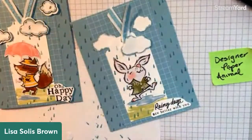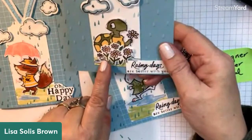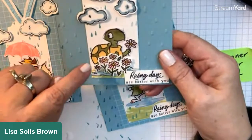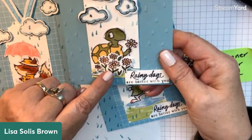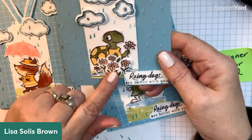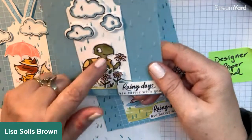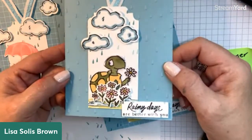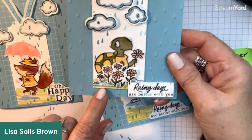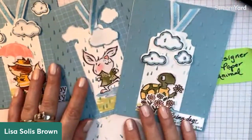Let me show you. Thank you, Barbara. Okay, so here's the turtle that I cut off the bottom. He didn't have his feet. So what I did is I stamped some of the flowers in the stamp set, or you can cut out some of the flowers on the designer paper, and I mounted them up on dimensionals over it. So I could still use that turtle, and see how cute? And on this one, I stamped the puddles and then colored around it, colored in blue. Okay. So there's 3 cards.